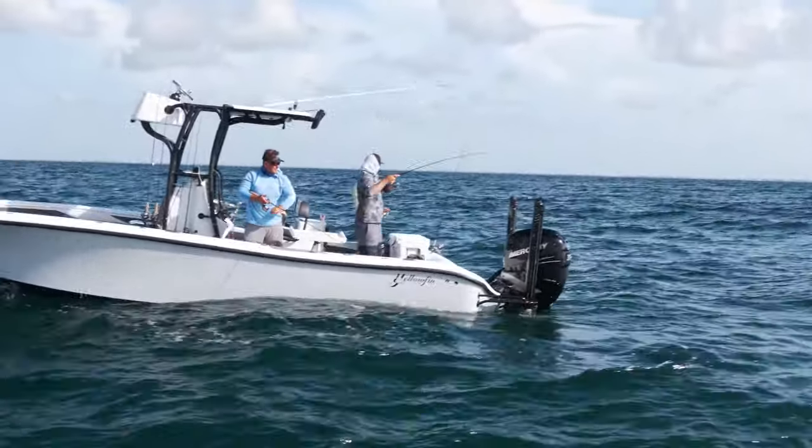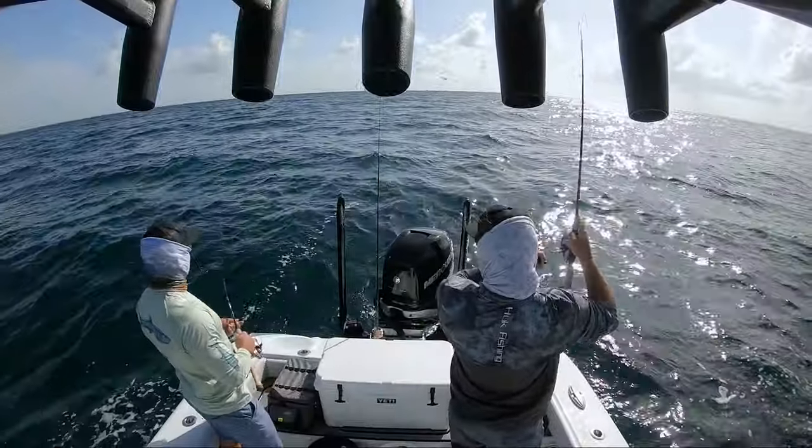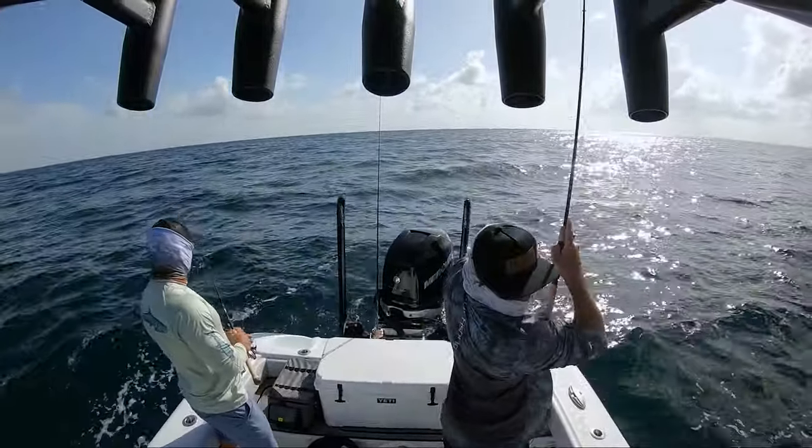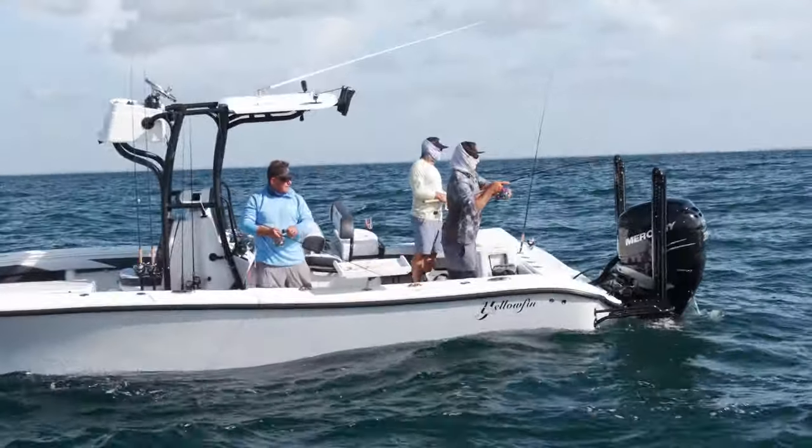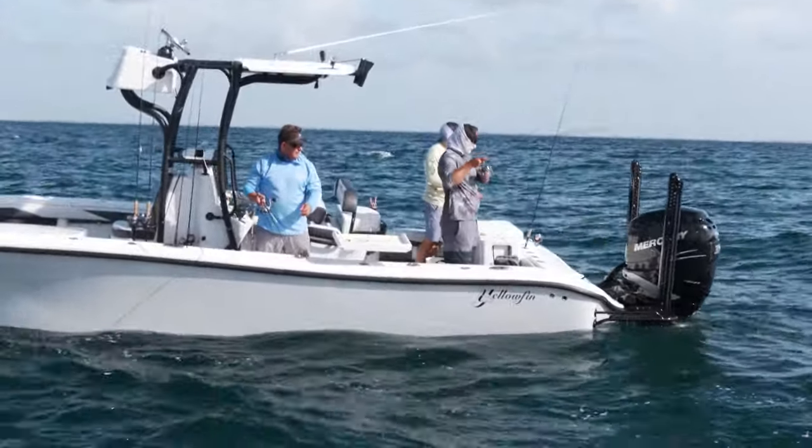Who strikes first? How far were you back there? Pretty far. Yeah, I laid one out there pretty far, and I thought I'd try a little closer after what you told me. Got me a yellowtail.